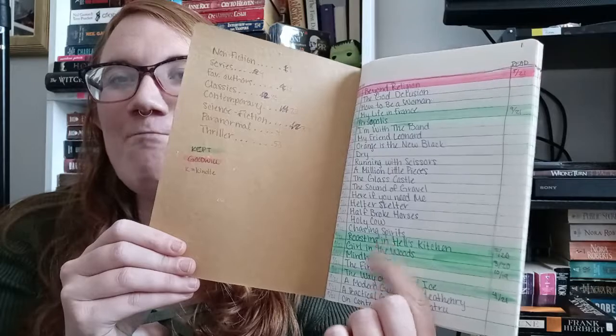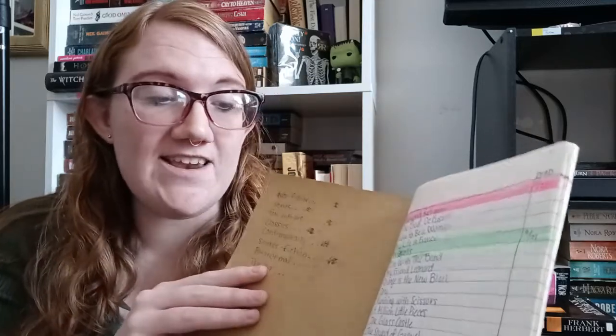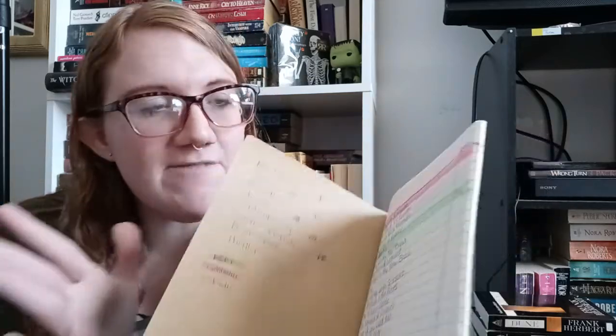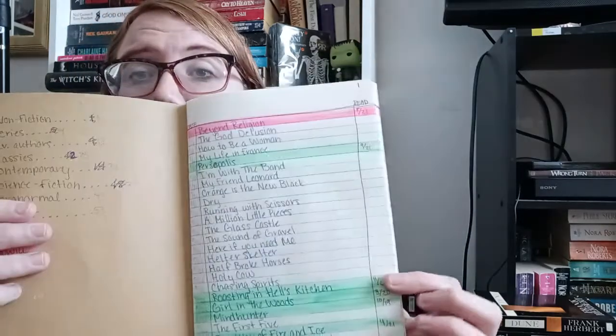My highlighting is just green is what I kept, and pink is what I gave to the Goodwill. I have the date that I updated the list, and then also the date that I've read the book. So just really what I can keep track of. Yeah, it might be a little bit tedious, but I actually love doing this. I just love writing lists. I don't know, I'm just a weirdo, I guess.